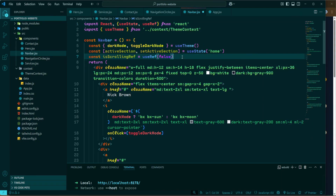So this reference variable is crucial because when we programmatically scroll to a section, we don't want the automatic updates from scrolling to interfere with our active section state. It acts as a flag that tells us when a navigation click is actively controlling the scrolling, preventing unwanted behavior such as premature state updates.